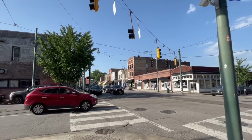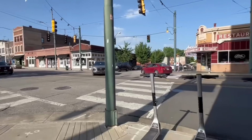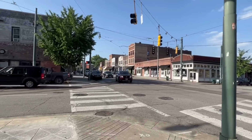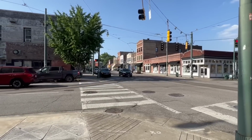I will say it's hot in Memphis right now, so personally I would not walk it. I'd probably pick up a scooter before I'd walk that. But downtown, like Beale Street, is a solid, I'd say about a mile. So, you know, take it for what it's worth.